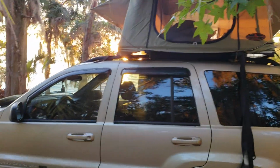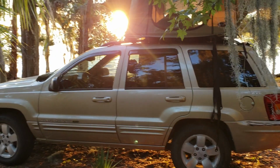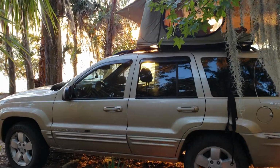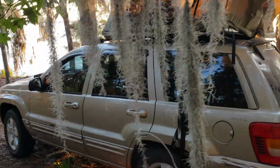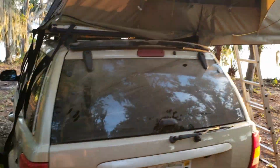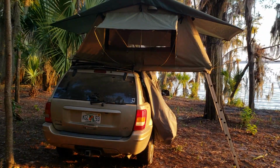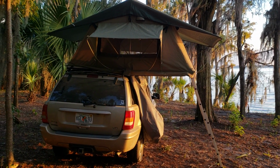But overall, for the first trip, I think I got less than $2,000 in this whole rig here, between the Jeep, the tent, and the repairs I had to do on the Jeep. I'll give a tally later on in the video of what I've got into it so far. But this kind of goes to show you guys that you can get out for a relatively small amount of money and get out there and do it. You don't have to have a $50,000 rig.